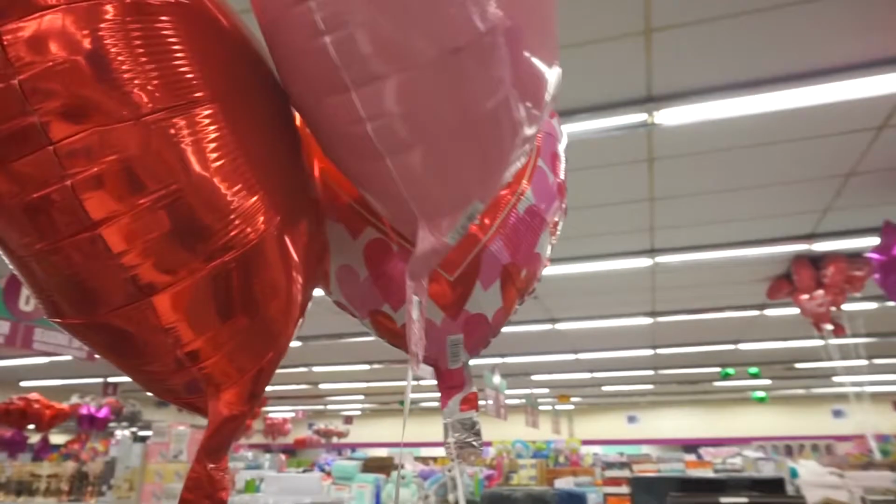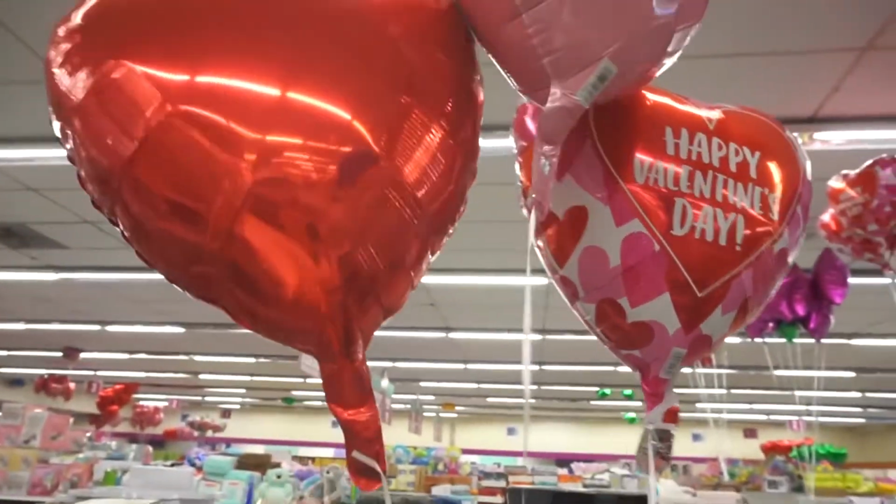Bought some balloons for Valentine's Day. They're so pretty. Hello, it's been a while since I picked up the camera. I got home hours ago. It's actually past midnight. Took my shower, did my skincare. I still have my bow on up here. And yeah, I wanted to share that I'm having cookies and milk.